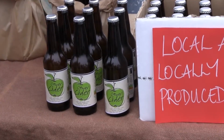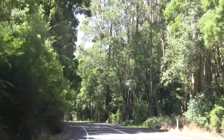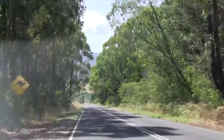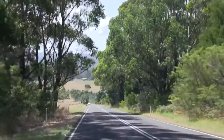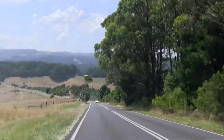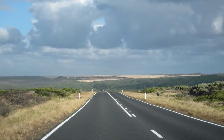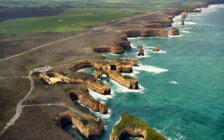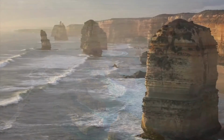After Apollo Bay, the road turns inland, leading through Great Otway National Park and onwards through Lavers Hill, where the road turns southwards, towards the coast again. Between Princetown and Port Campbell lie some of the road's most famous attractions, including the 12 Apostles.